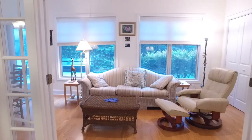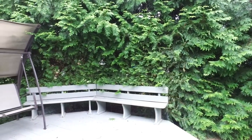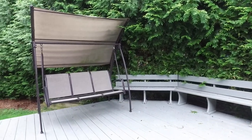The sunroom is a calming place to sit, relax, and read a good book. It overlooks the greenery in the private backyard and the deck with its built-in bench seats.